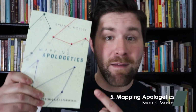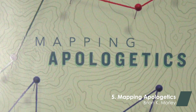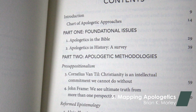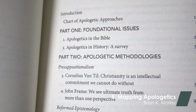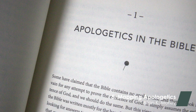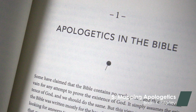Number 5, Mapping Apologetics by Brian K. Morley. Before seriously setting out on your apologetics journey, it would be helpful to bring a map. By that I mean, it would be helpful to understand the various apologetic methodologies and which one you most align with. The world of apologetics is vast, and the style or techniques for inquiry, argument, and teaching vary greatly.